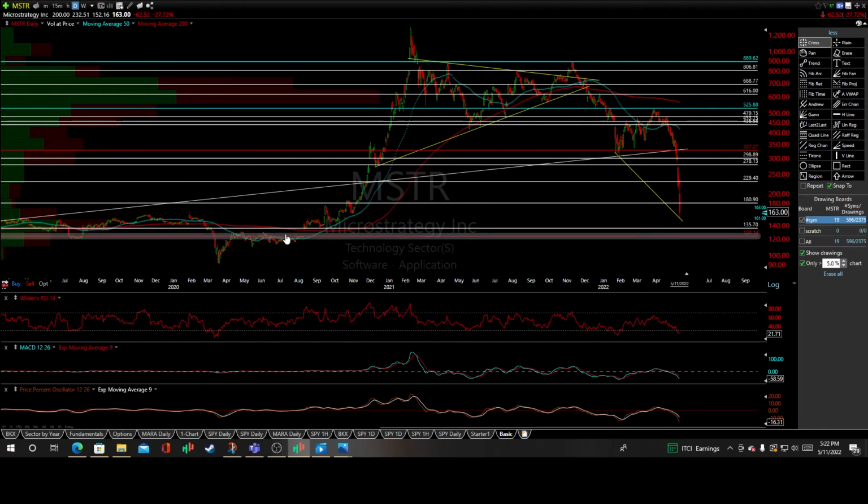But again, a huge break of that 124.14, huge price support, upper gap on a backfill too of 2020. In my opinion, that gets taken out and you're going to start to hear some headlines about bankruptcy in MicroStrategy. And that is when you'll start to see a huge chunk. We've got a volume map price indicator here, but we have a huge chunk of investors that had bought at this price range right here.